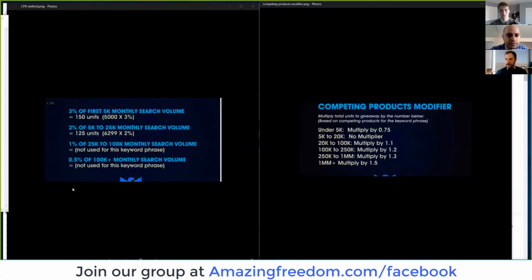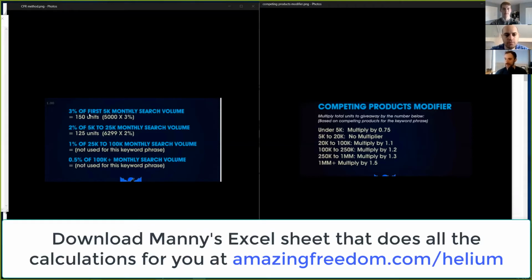Okay, can you guys see the screen? Yes. Okay. So the way it works, it's broken down by numbers. If it has 5,000 searches for the exact phrase, you're using the exact phrase column that we have on Cerebro, and you take 3% of that number. So 3% of 5,000 is 150 units. You would be giving out 150 units over an 8-day period, so divide that by 8, and you're done. Now, over on the right-hand side, I have a competing product modifier.